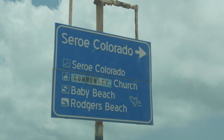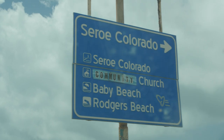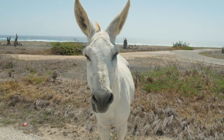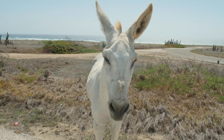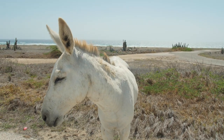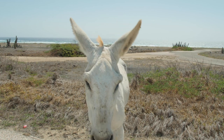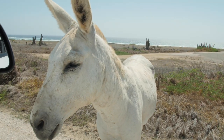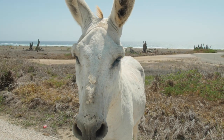As you venture away from the beaches in St. Nicholas, you could find yourself meeting new friends in the wild. We stopped for a moment on our drive to say hi to this little guy. This city has a lot to offer, and the nature plus scenic views you journey through while exploring is by far one of the best experiences of St. Nicholas.